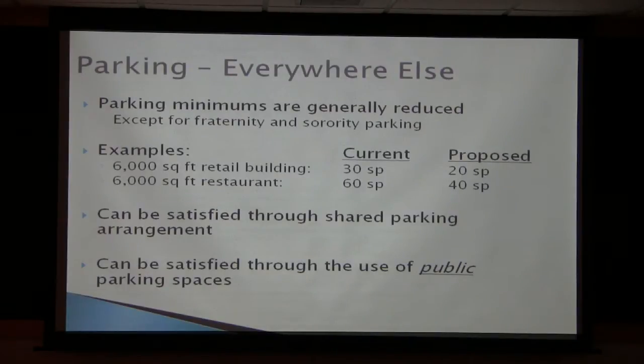Everywhere else, so this is parking that applies everywhere that's not in the downtown or the existing C2 district. Generally, again, parking is reduced. For retail uses and restaurants, parking is reduced. It carries forward the ability to satisfy the parking requirements through the use of shared parking. And a new provision allows you to satisfy the minimum parking through the use of public parking spaces.